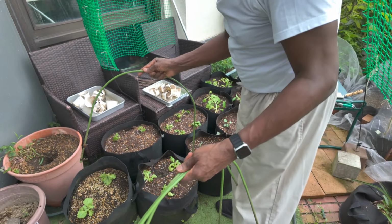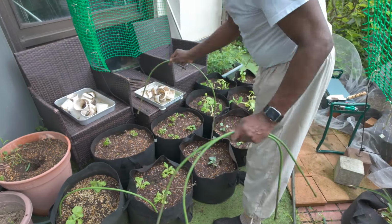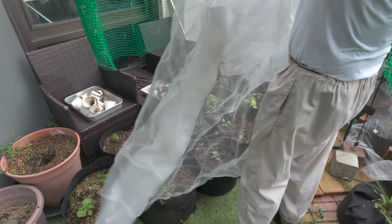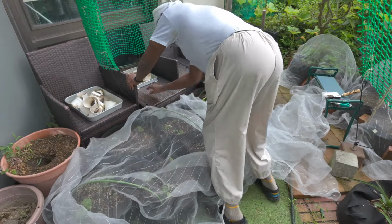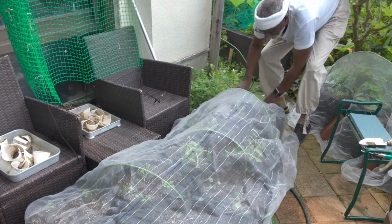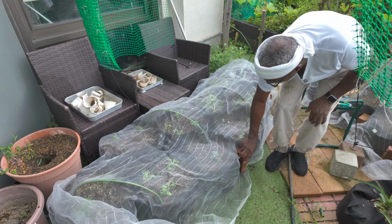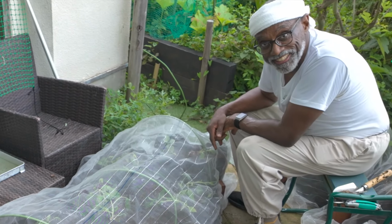So I've got these hoops here. I'm going to try to cover these just temporarily. I just want to keep things from pecking at these fresh leaves here. This is a bit long, but that's okay. I don't want to cut it. And again, this is just temporary for a couple days. Just tuck this under here like that. I've got plenty of bricks that can be tucked in here like this. Okay. Alrighty. So I think this looks okay. Wish me luck.